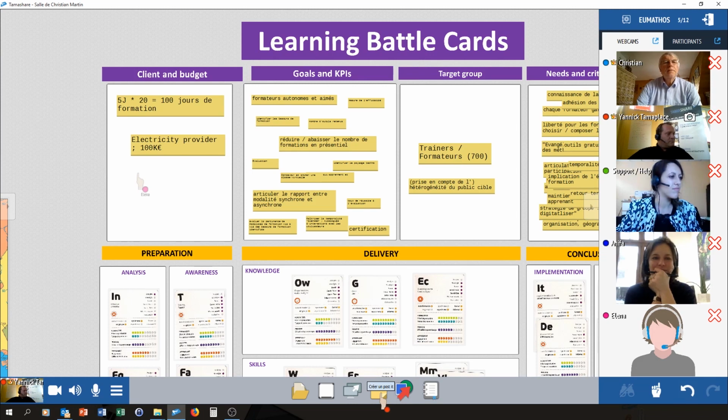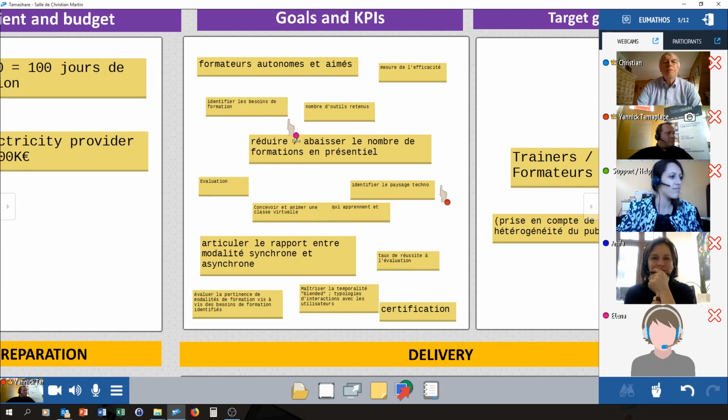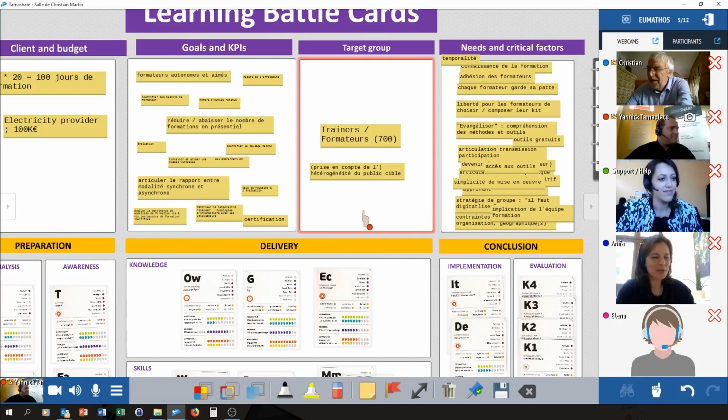Regarding the goals, they have been identifying some training needs, and they need to learn the relationship between their synchronous and asynchronous modalities. So to have an understanding of what blended learning is, and how they can use it to change their current training methodology and strategy.